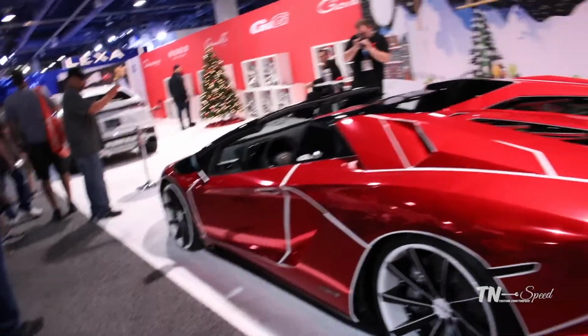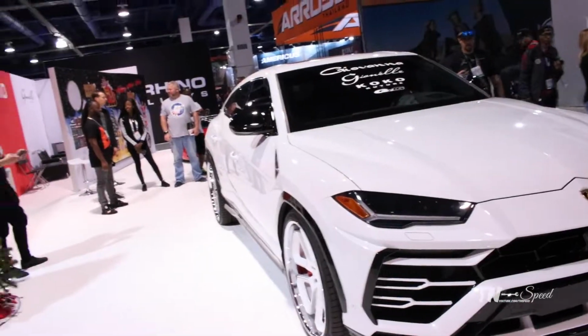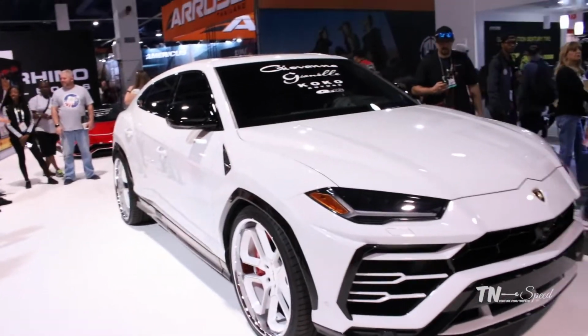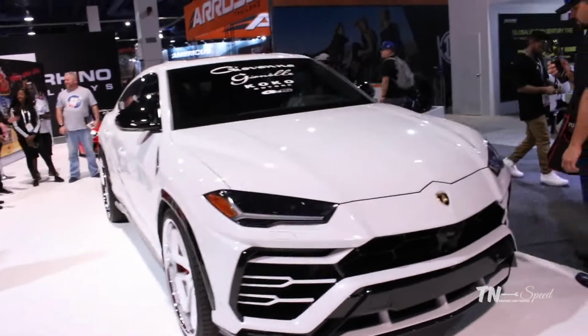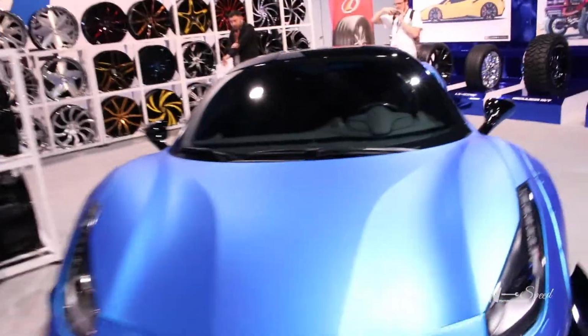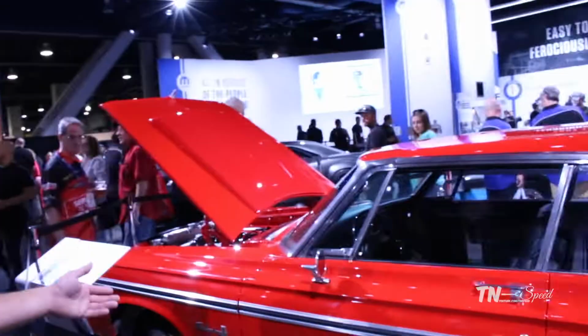I don't know. This Lamborghini reminds me a lot of Christmas wrapping paper, but in the best way possible. I'd like to see it with the stock wheels to see what it actually comes out of the factory looking like, and I don't know if they've done any wrap work to this particular car, but it's pretty. Like I said earlier, I'm really not a huge Ferrari fan, but when I see the right one, my heart kind of melts a little bit.